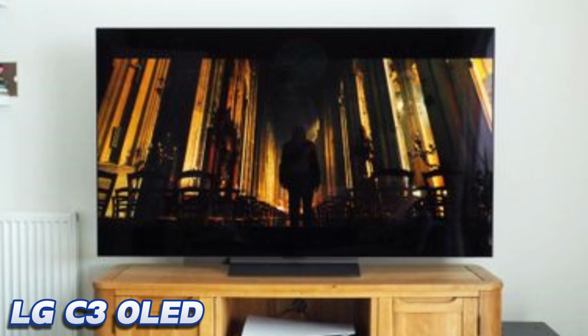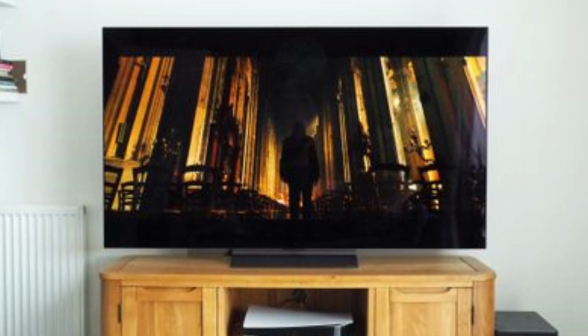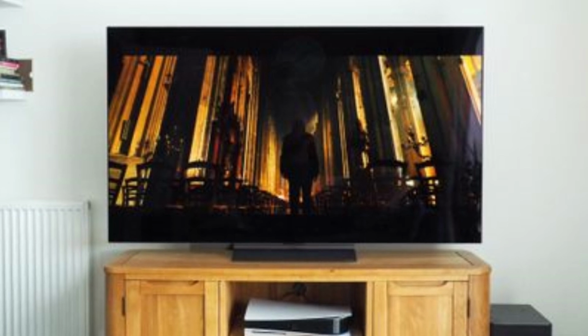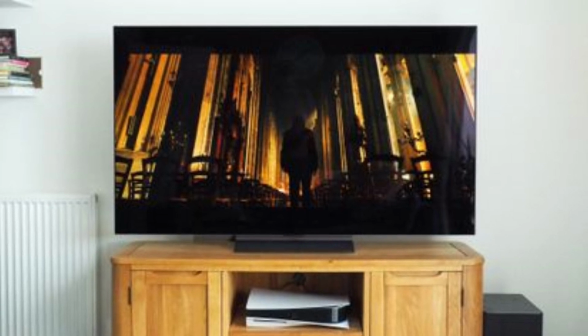Number 4. LG C3 OLED. If you want good home entertainment but don't want to get the expensive Sony A95L OLED, check out one of the best upper mid-range TVs we've tested, the LG C3 OLED. It's an incredible TV that delivers similar picture quality to the Samsung model.